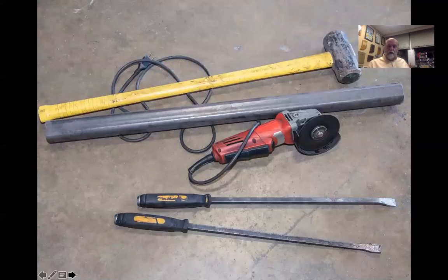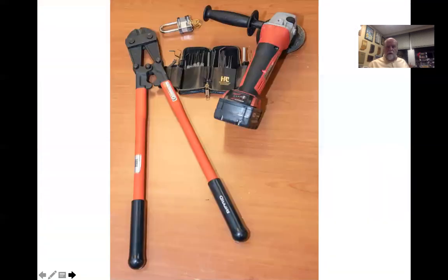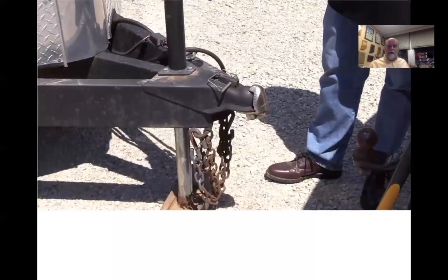So the tools that these men and women use can be as simple as pipes, hammers. We got cutters, we got crowbars, and some of the more sophisticated ones would have these battery-powered cutters that you see here, ways to cut, the way to pick locks, and those kinds of things. And that's what we're fighting against.